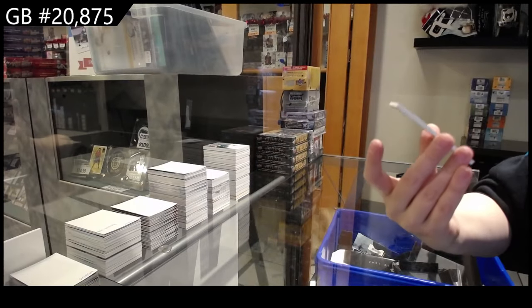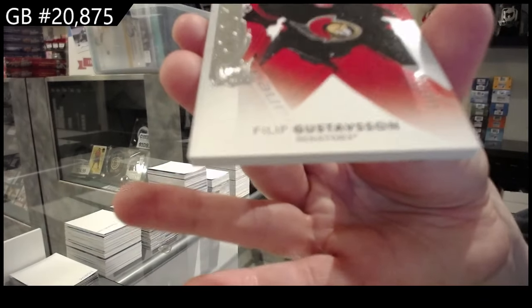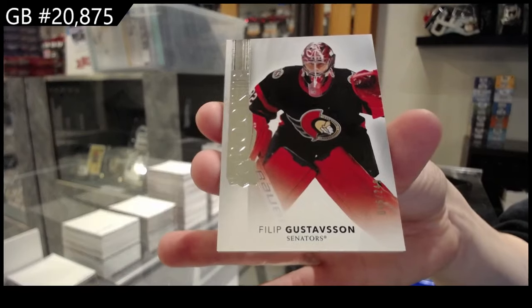And last but not least, number to 249, Philip Gustafson for Ottawa. There we go, folks.